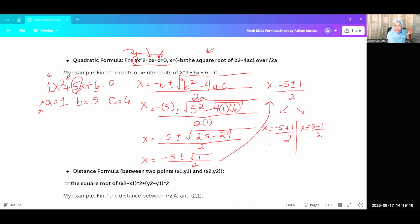Okay, so x equals negative 5 plus 1. Negative 5 plus 1 is what? Negative 4 over 2, which is x equals negative 2. And then on this side, you have x equals negative 5 minus 1, which is negative 6 over 2. So right here, you have x equals negative 3. Okay, so you have these.